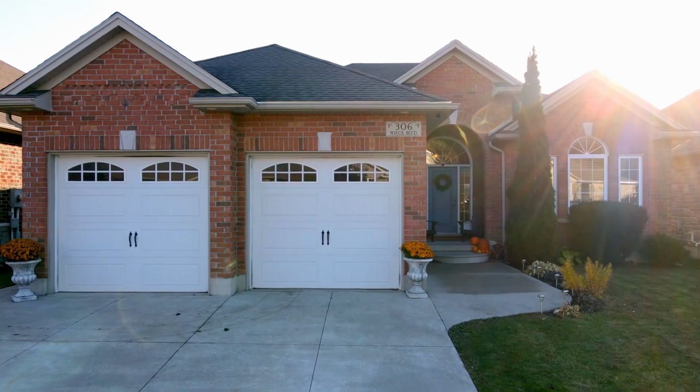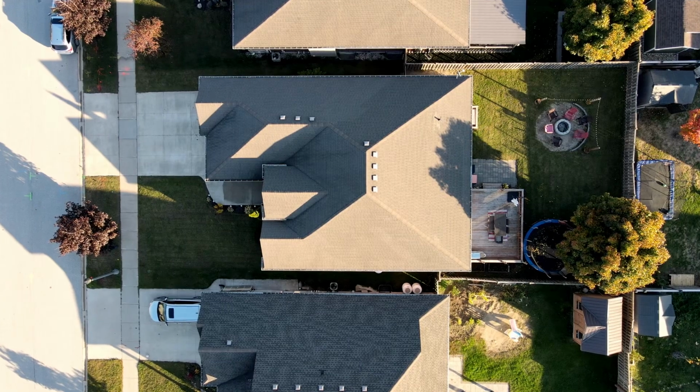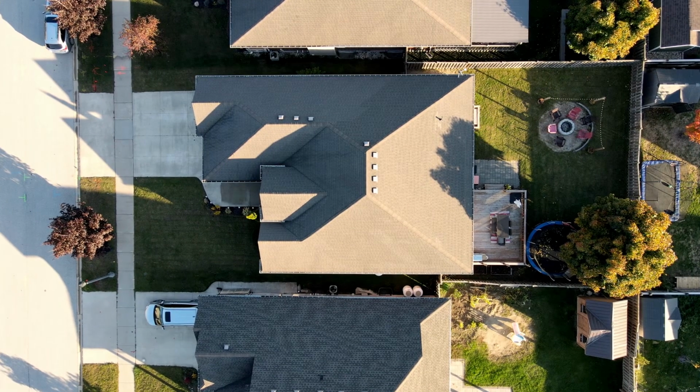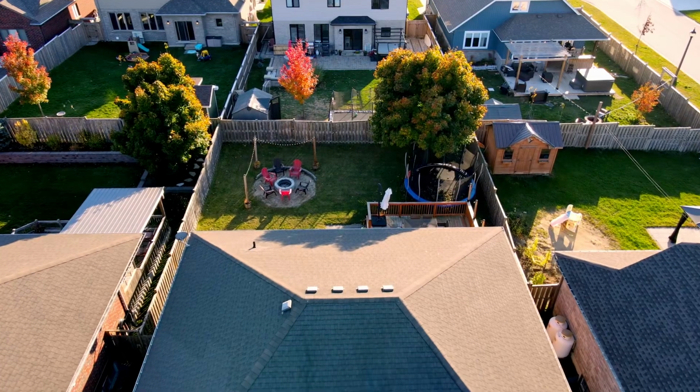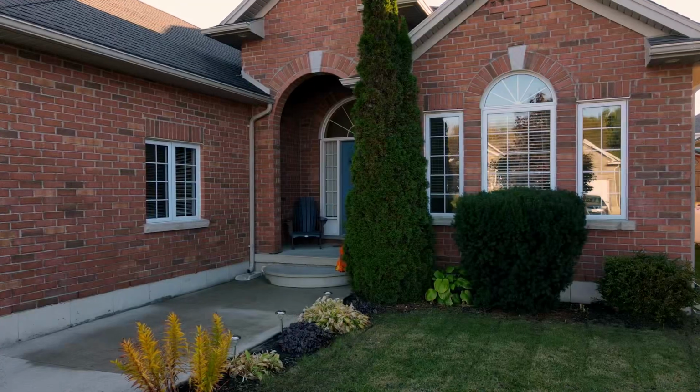This Bogdanovic built all brick bungalow with attached two-car garage is located in a quiet neighborhood, perfect for families or retirees. With a fully fenced backyard, this home offers both curb appeal and privacy.